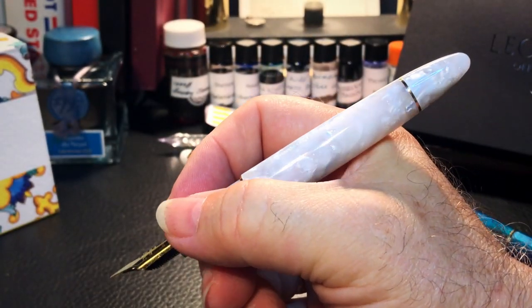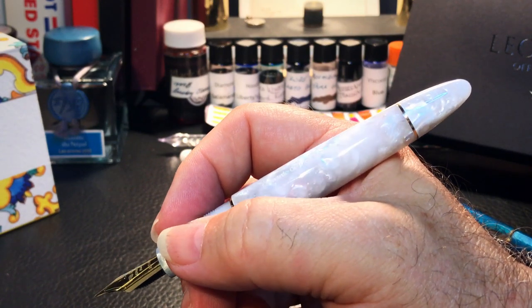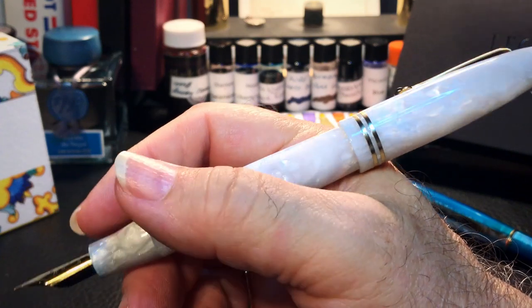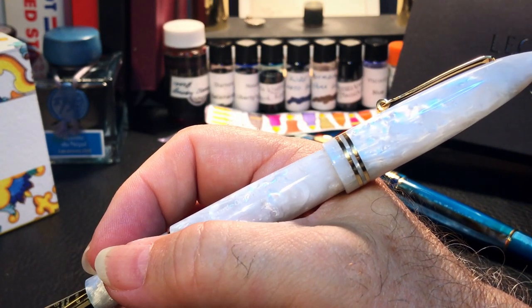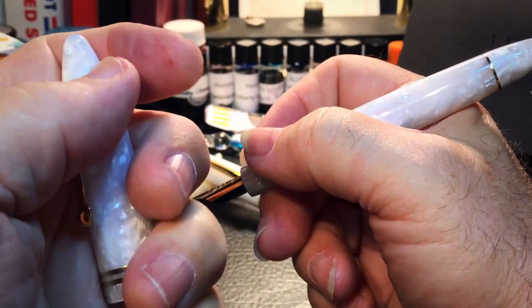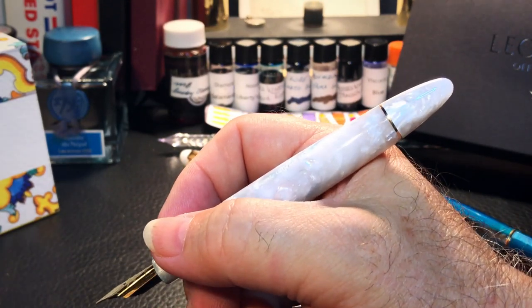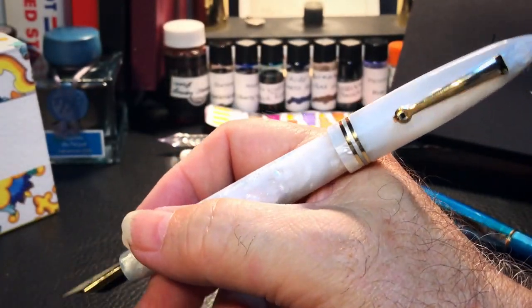The pen is comfortable in the hand, writing posted or unposted. The cap does throw off the balance a little bit. I prefer to write with both the Furore and the Memento Zero unposted. It is actually a pleasure to hold the cap in my left hand as I'm writing with the pen unposted. In a pinch, when needed, the pen is perfectly capable of writing posted for any length of time.